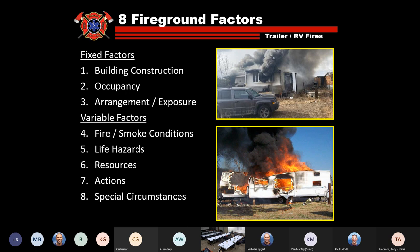Arrangement exposure, we'll talk more about that in a second when we talk about the placement of trailers. Certainly trailer fires on the roadway have a little bit less as far as exposures go, but in trailer parks, it's not unusual at all for us to pull up to a trailer fire and have one or more other trailers either on direct exposures or already on fire. Fire and smoke conditions, obviously that varies depending on the incident. Life hazards, we've talked about that.